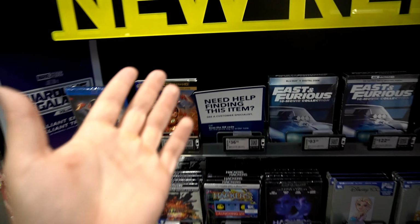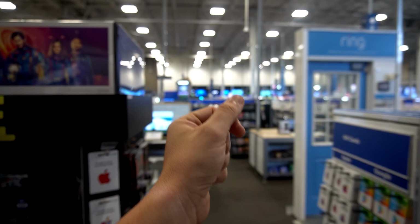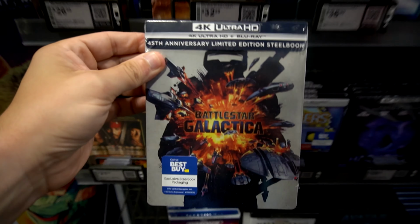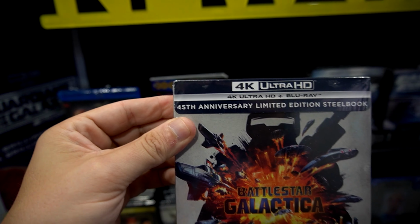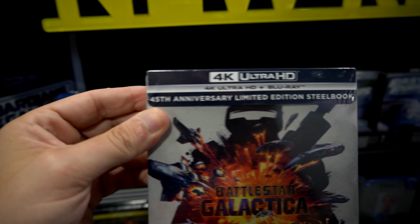This is going back. Let's see what we got over here. Oh, geez, there's no Flash Steelbook over there. So that Flash could be the only one, which is making it more tempting to get. What is this? Battlestar Galactica, 45th anniversary 4K Steelbook. Not just any Steelbook, 45th anniversary.